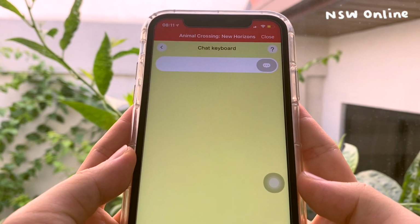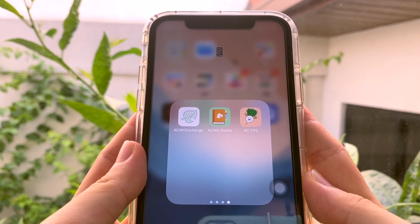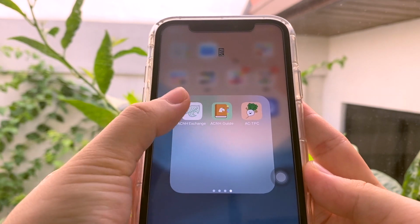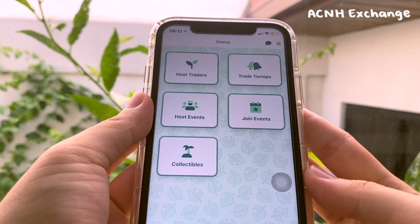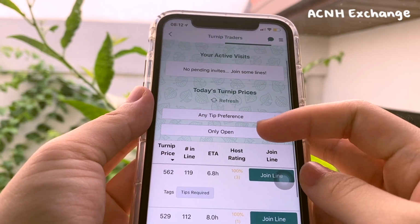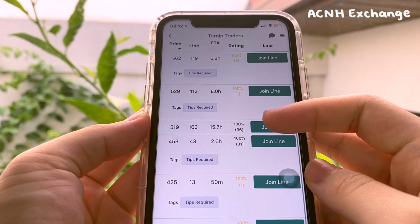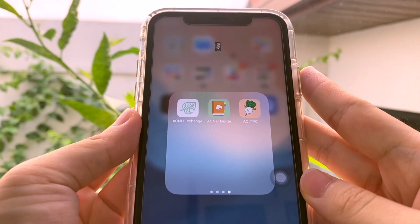On the last page of this folder, they are just apps related to Animal Crossing. First is ACNH Exchange. This is a nice app to find good turnip prices, and aside from turnips, you can also join other events like when a villager is crafting or when there are shooting stars on someone's island.